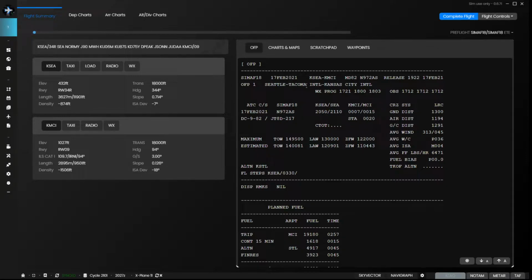Again, Seattle-Tacoma to Kansas City. We're Sim Air Force 18, so if you're going to come up on VATSIM and fly with us, feel free to. I'm not sure how to do private channels now on the new stuff that VATSIM's put out for us, but we don't have a cost index in the MD-80s. Our distance today of flying is 1,194.